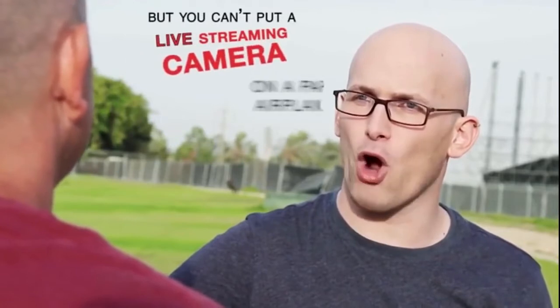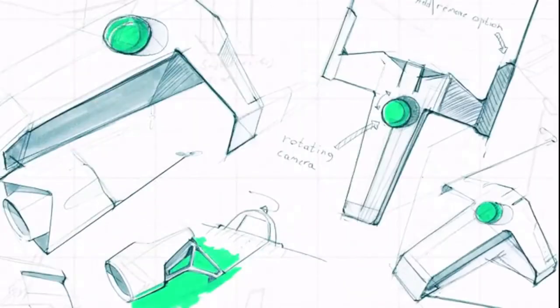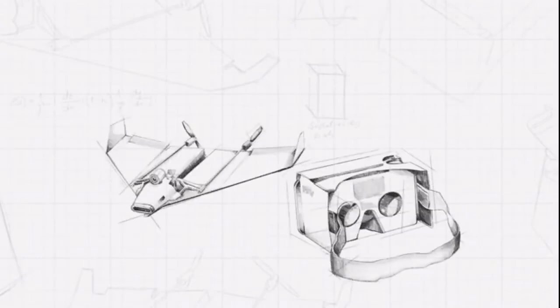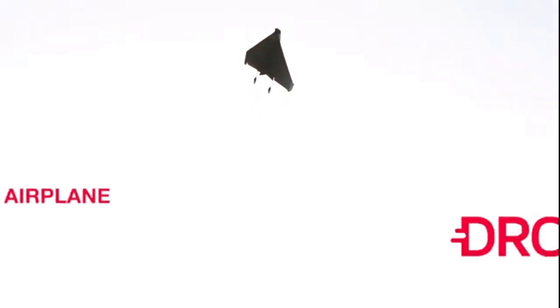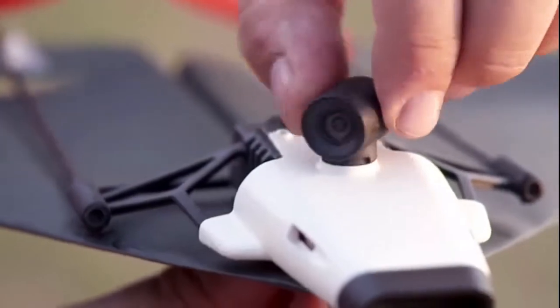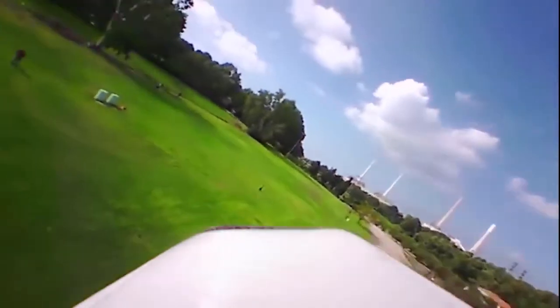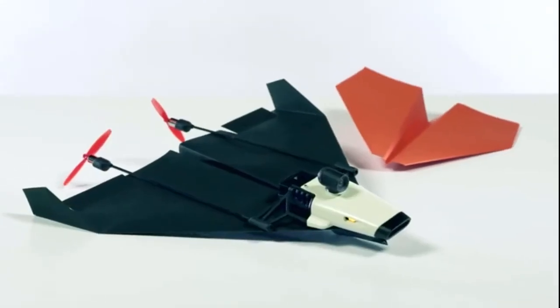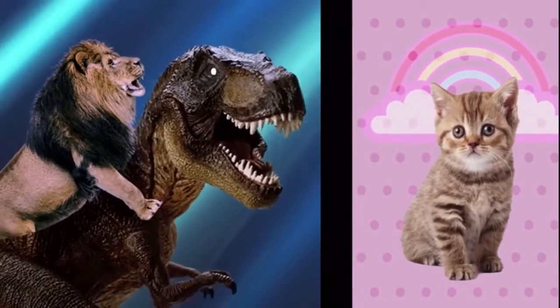But you can't put a live streaming camera on a paper airplane. Shy thought for a minute and said, "Challenge accepted." Now, after 2 years of testing and prototyping, meet Shy's new unfreaking believable invention. PowerUp FPV. The first ever paper airplane drone with a live streaming camera. Using state-of-the-art technology, PowerUp FPV lets you see what your plane sees. To put it in different words, you feel as if you are flying through the air, riding a paper airplane. Yes, PowerUp FPV makes your regular paper plane look like a kitty next to a lion, riding a T-Rex.